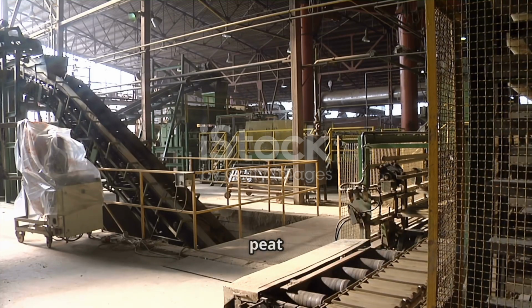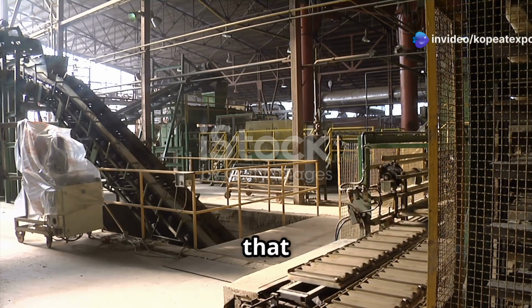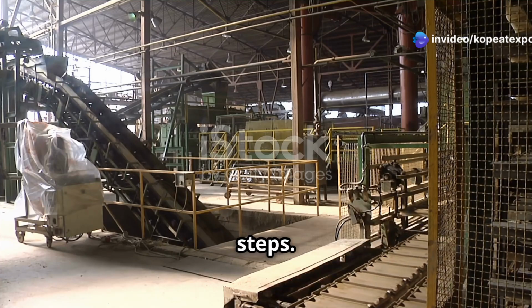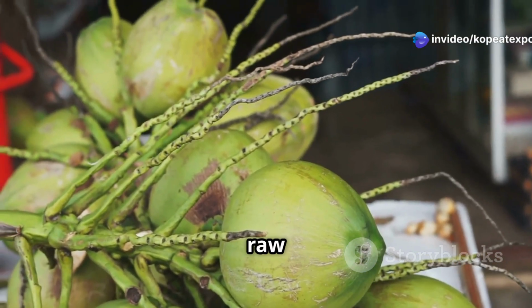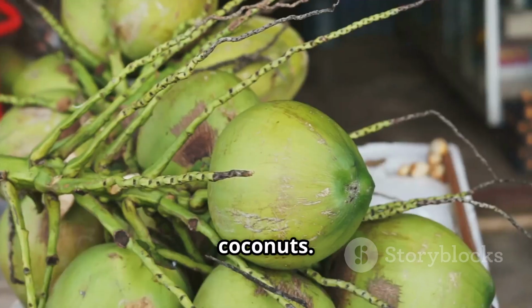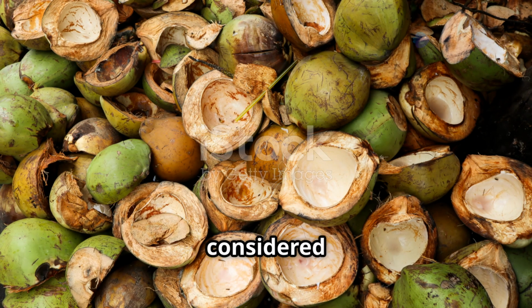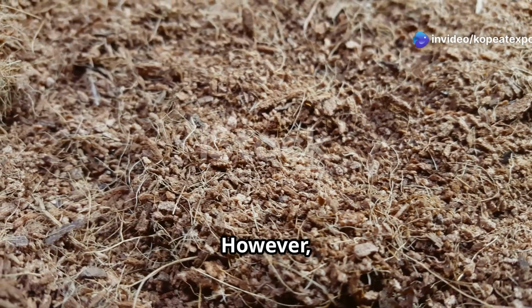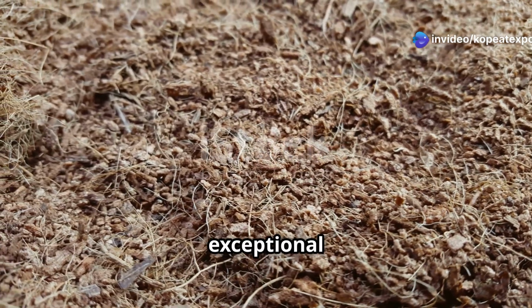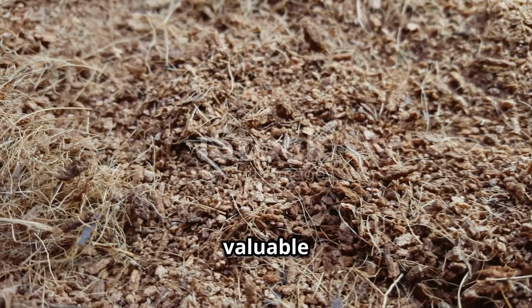The journey of coco peat from coconut husk to a valuable growing medium is a meticulous process that involves several crucial steps. It all begins with the collection of raw coconut husks, which are the fibrous outer layers of coconuts. These husks are a byproduct of the coconut industry and were traditionally considered waste material. However, the discovery of coco peat's exceptional properties has transformed this agricultural residue into a valuable resource.